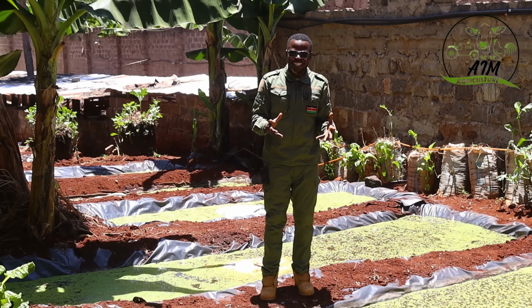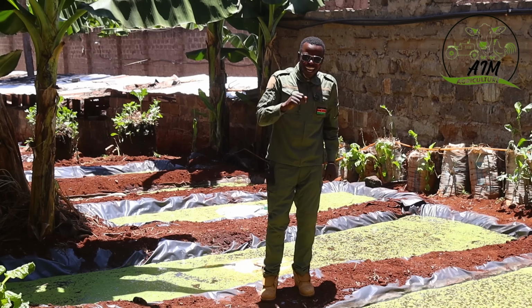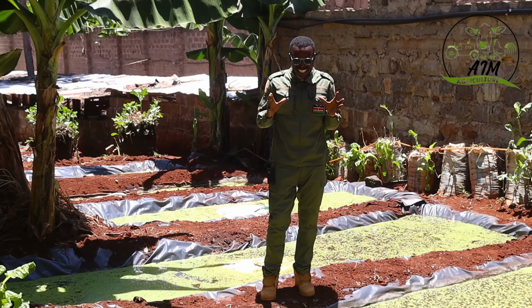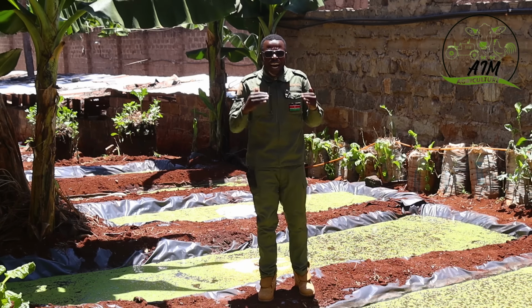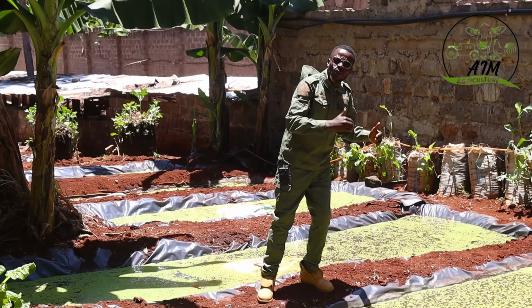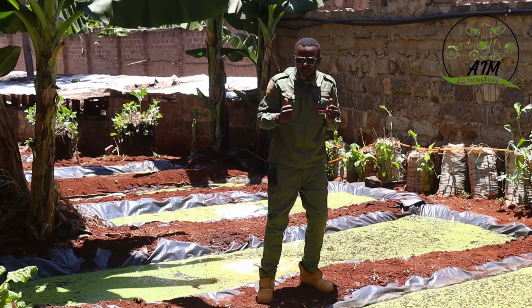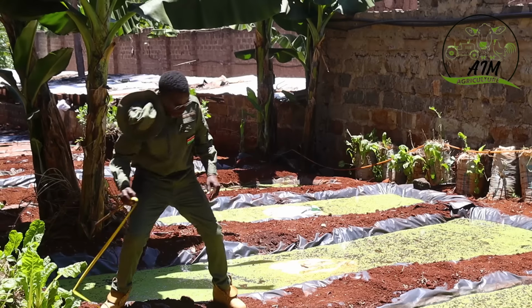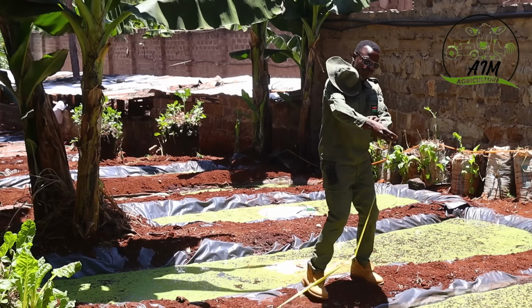We have fed the pigs and we have confirmed that they can feed on it very well. It is not hazardous. But then, how can we produce our own Azola very fast? This is our tape measure.